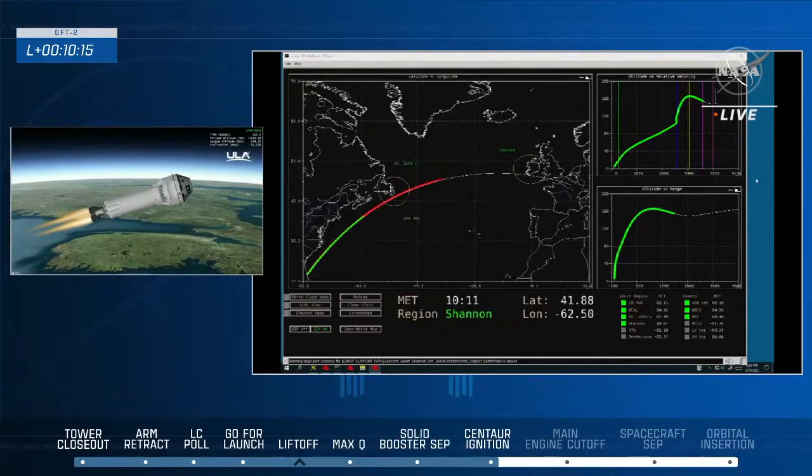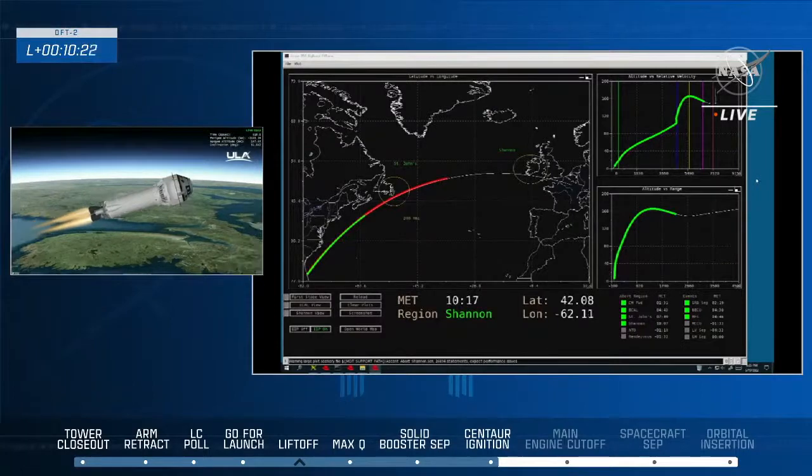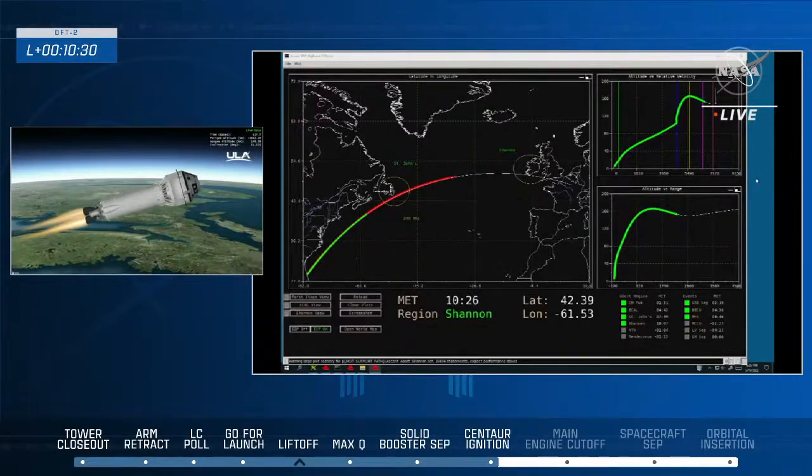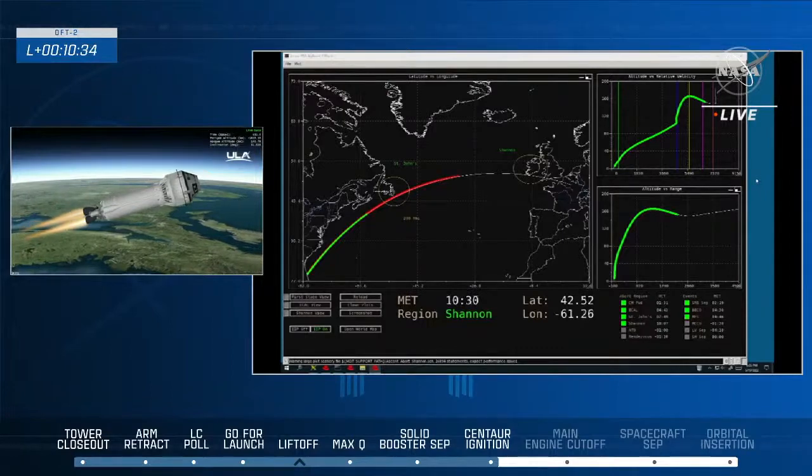And we just heard that call. Shannon now open. Starliner could potentially make that abort landing off the coast of Ireland now if needed, but so far no reason to think it will be. Starliner is currently 153 kilometers above the Atlantic Ocean, and that's about 95 miles.